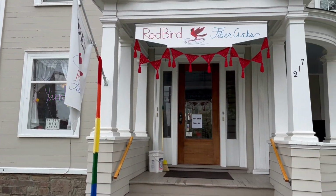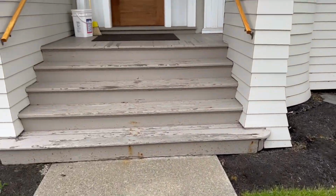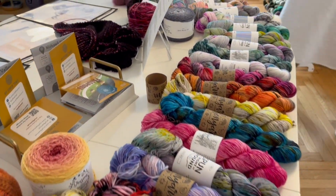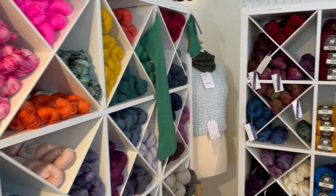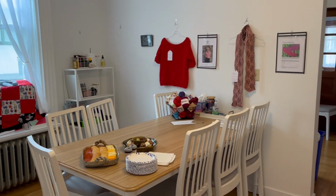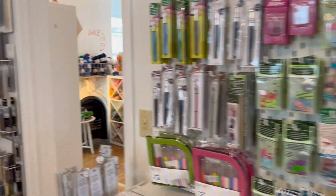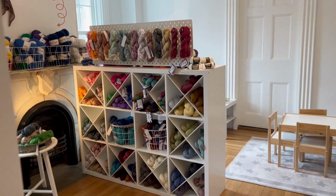So this is Redbird Fiber Arts, the second shop I went to. You can see they have a cute little local yarn shop day sign outside. Beautiful selection of indie dyed yarns. And there's, I think, 3 rooms of fiber. The first one is really beautiful. This is a kind of crafting space. I think they also offer classes like the other shop. There's a whole wall of notions here, great selection. And then this back room, I'm pretty sure, is their wool-free selection of yarn.